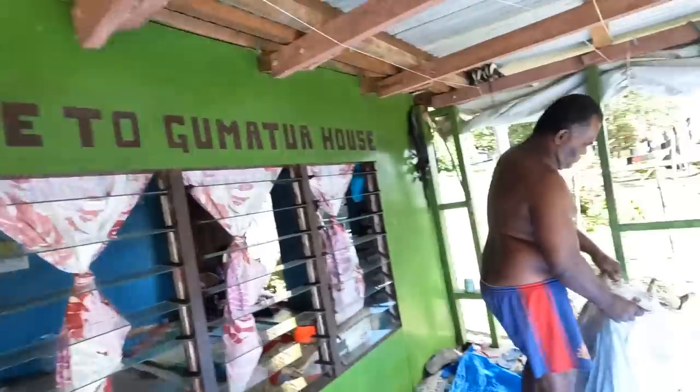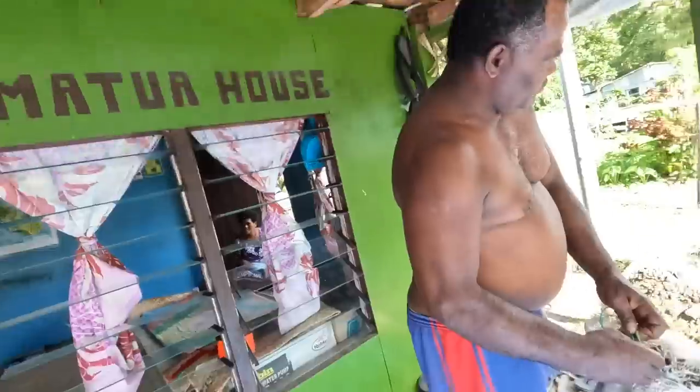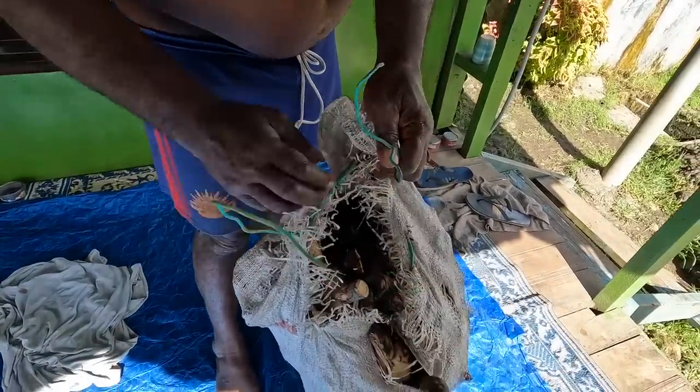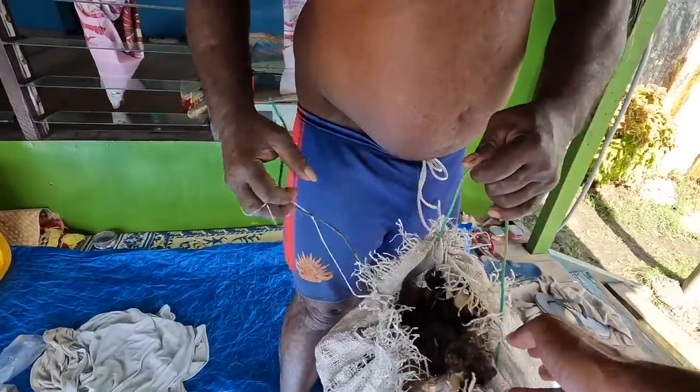And you can see here, this is the Lewena that we bought yesterday. You can see my uncle is putting out this, I don't know the name in English. Double anise, I don't know. And we're gonna scrape away the skin of the Lewena. So you can see here, look. And after that, we're gonna wash it, and then dry it.